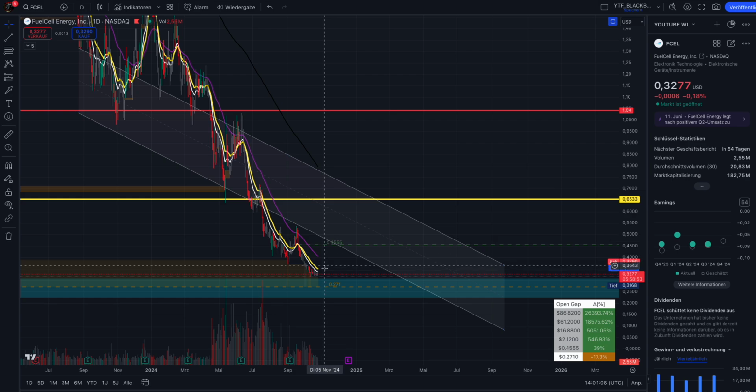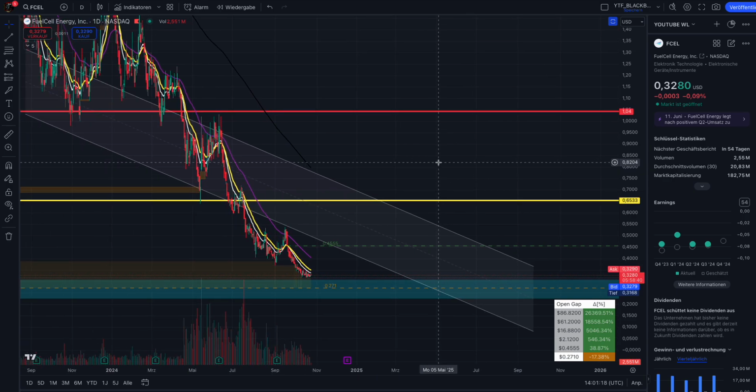So when we can break, when we can start to squeeze here, we have a very good chance to at least reach 60 cents or even here 80 cents, guys. Somewhere here in that range in this trend channel top here is a potential price goal here for Fuelcell, guys. But when we have a squeeze here, of course, I will update you. I will make more videos here on this ticker.